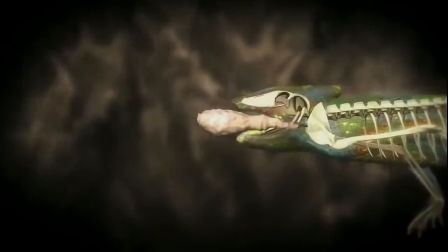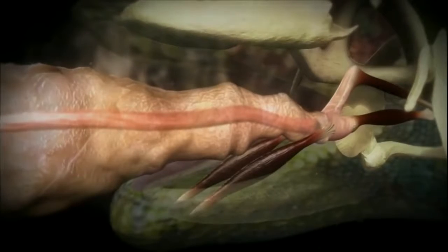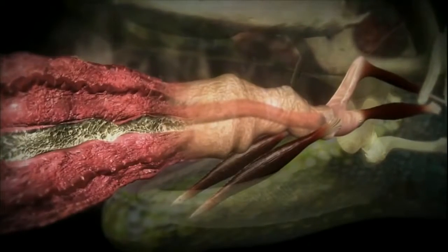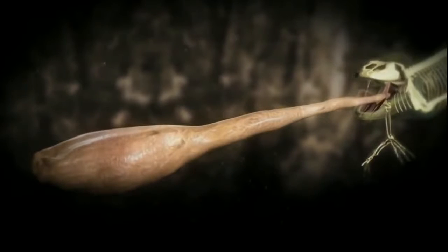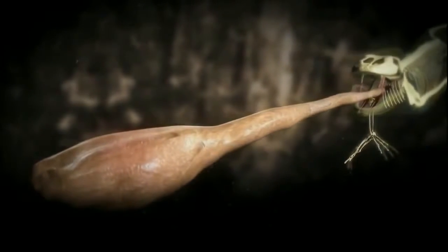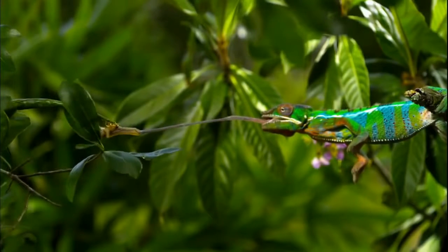How it works is another case of animal ingenuity. The tongue is sheathed on the tip of a bone that helps support it. A tightly coiled spring of collagen and accelerator muscles create a biological catapult that propels the tongue tip as a bow shoots an arrow. When extended, the retractable tongue is longer than the chameleon's entire body.